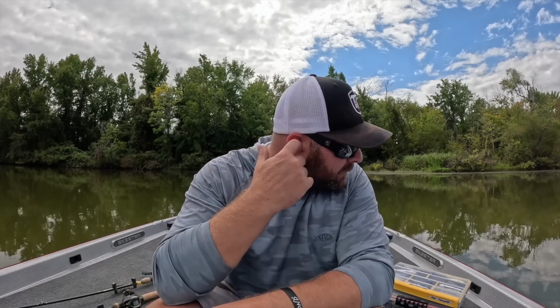Again, these fish are all about baitfish. They're schooled up, they're aggressive. Always have that rod ready to go, whether you're finesse fishing or whatever fishing you're trying to do, always have that topwater rod ready to go.